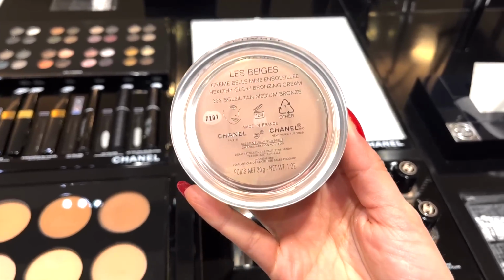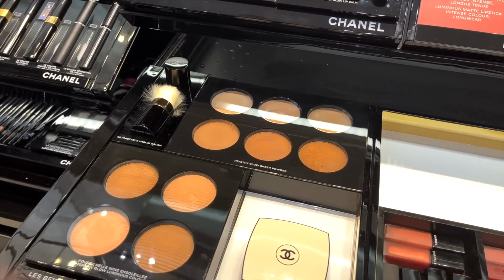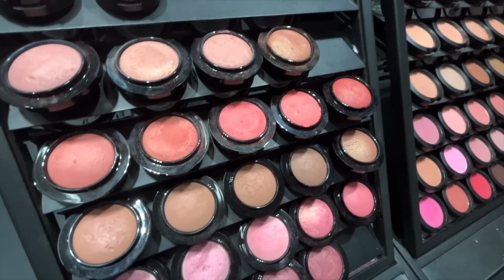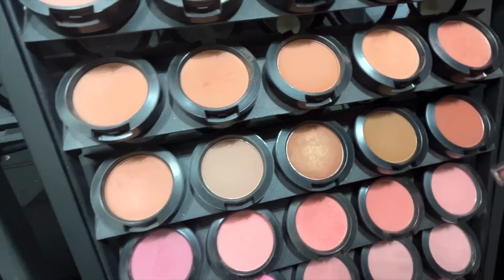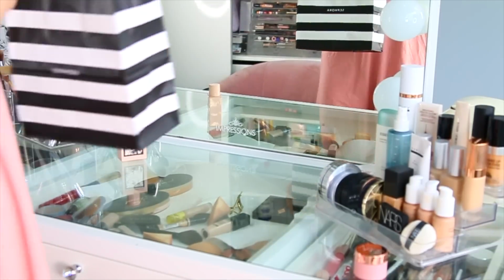I really love this Chanel bronzer. They never had it in my shade, but it's like a cream product and it's satiny and it looks so good, but they didn't have it, and so I kept looking until I stopped at MAC and I found something interesting. You see, products don't always have to be labeled as one thing to be used that way.